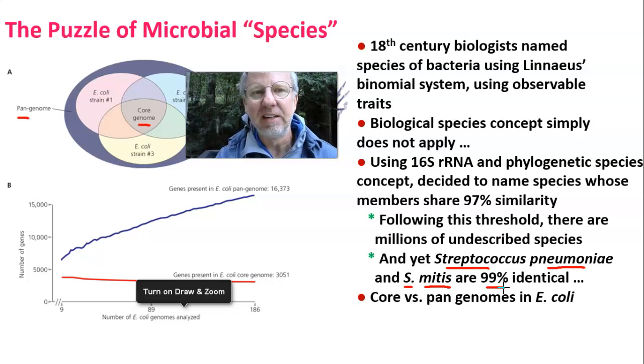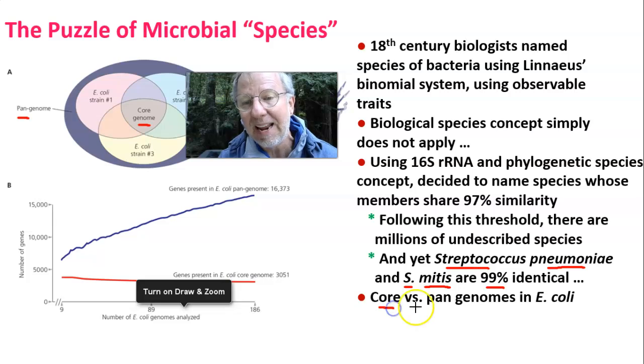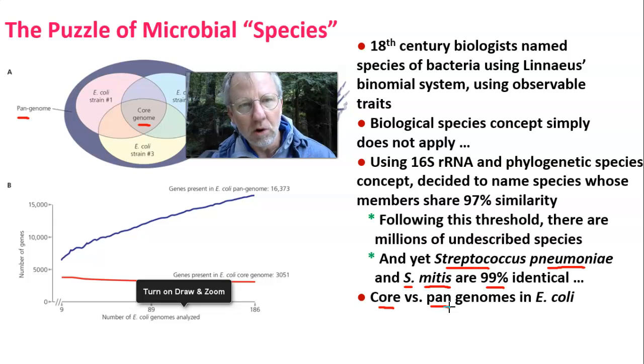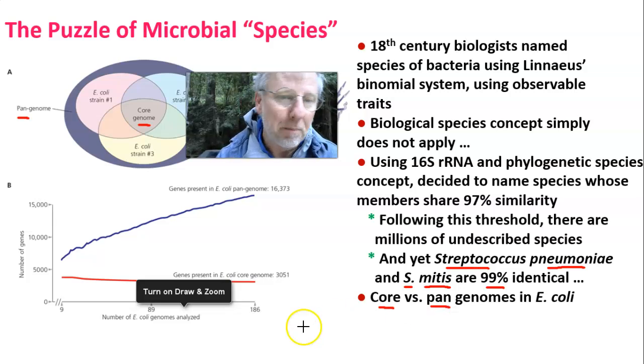So the bottom line here is that using something like a biological or even phylogenetic species concept for microbes, for prokaryotes, maybe doesn't make a lot of sense. Maybe the biology of microbes is so fundamentally different from eukaryotes that we need a different idea. And you know that this has also helped to show us this concept of the core versus the pangenomes, that there are species of bacteria for which there are many, many different genetic strains, and fundamentally they share core genes amongst all of them, but collectively there's a huge number of genes that are found among all the strains, and that is the pangenome.